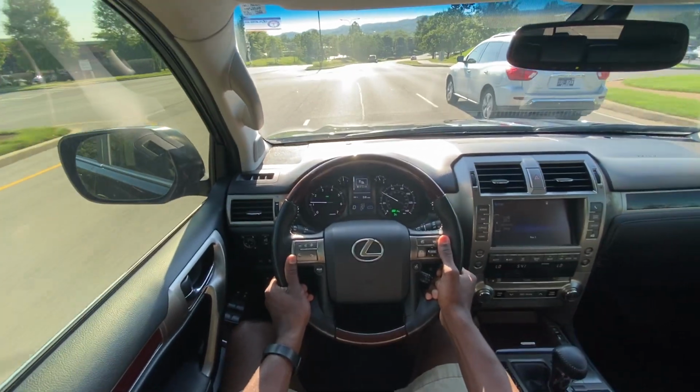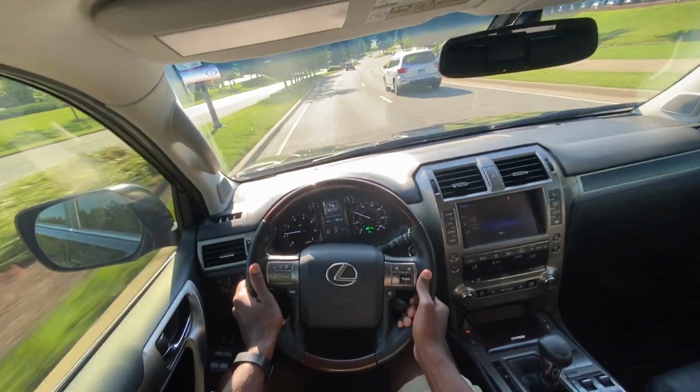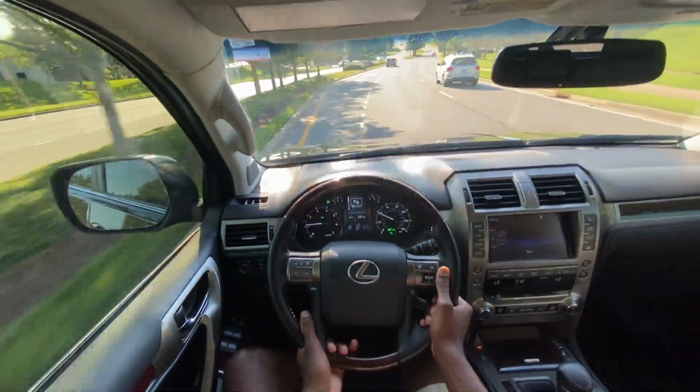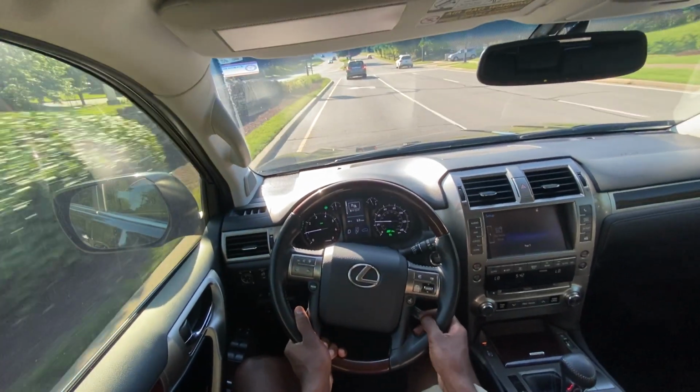But yeah, I mean, like I said, it's a Lexus, still drives nice, still feels nice. And again, it still has a lot of life left in it. But this will bring me to the end of my review of this 2014 Lexus GX 460 Premium.